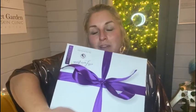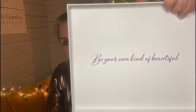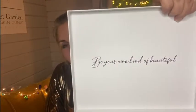The box itself has been specially commissioned. If I show you how your gift box is going to come, it's a lift off lid hard box. They've been specially commissioned for a company near London, and when you open the lid, this is the treat that greets you. It says, be your own kind of beautiful. It's a real personal kind of feel-good comment that we have displayed on the wall in the clinic because it really is how things should be.